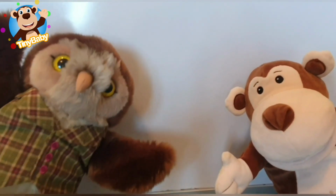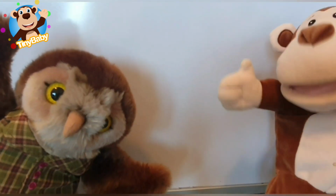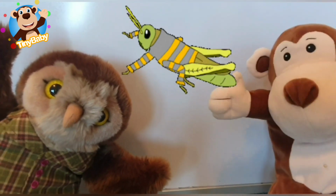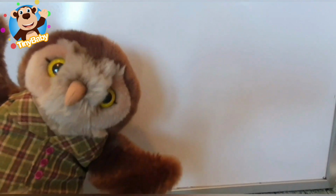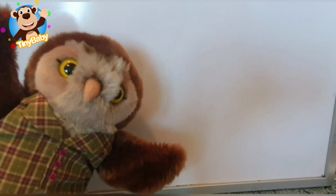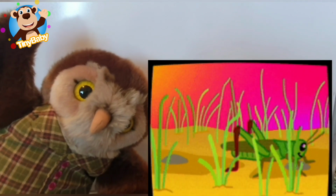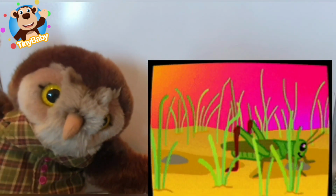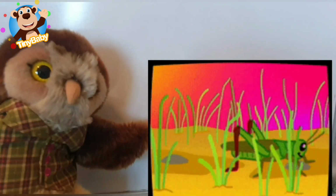Wow, did you enjoy that, boys and girls? What insects should we learn about now, Monkey? Oh, I know. I want to learn about a grasshopper. Yeah, I like grasshoppers. Okay, Monkey, let's learn about grasshoppers. Did you know, boys and girls, that a grasshopper is so strong and it has very, very strong legs? Yes, that's right. It can jump 20 times its own size. Yes, it can jump very, very high and very, very far. Look at that, boys and girls. Look how high it's jumping.